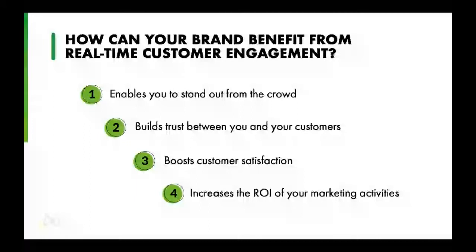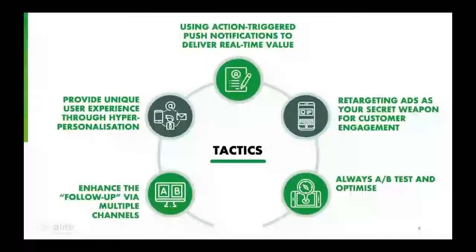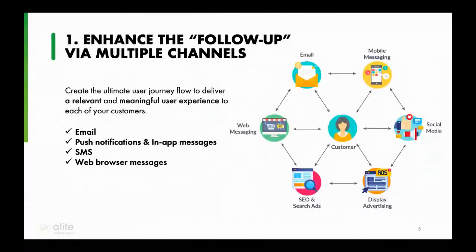So in order to succeed in this, it's very important to have the right tactics and to use them the right way. So in this webinar, I'm going to tell you more about these 5 different tactics, starting with enhance the follow-up message via multiple channels, provide unique user experience through hyper-personalization, using action-triggered push notifications to deliver real-time value, retargeting ads as your secret weapon for customer engagement, and the last one is to always do A/B testing and optimize. So let's start with the first one.